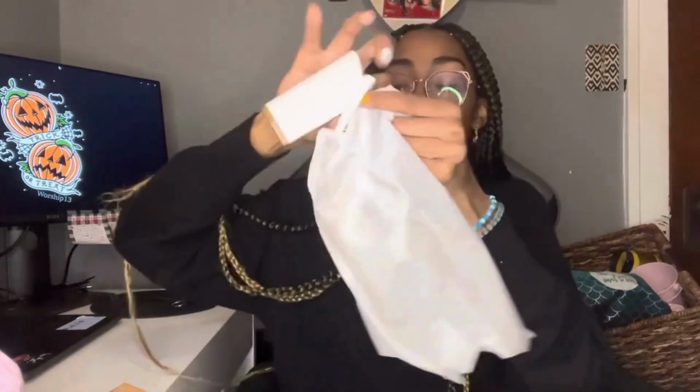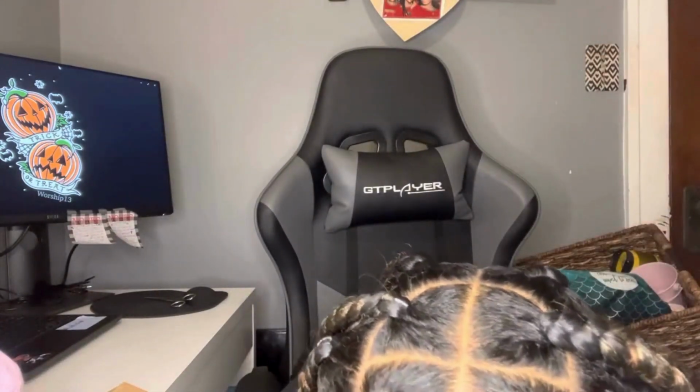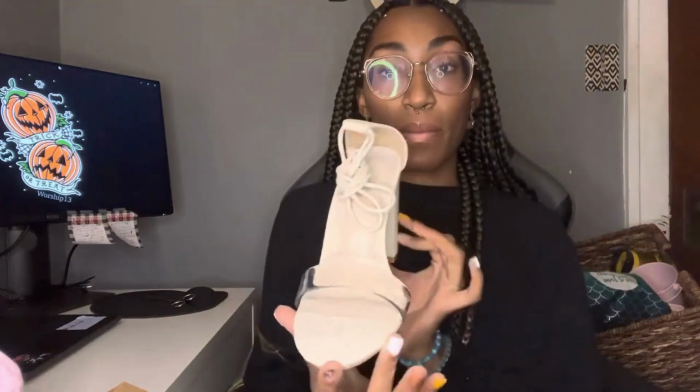And the shoes come in dust bags, each shoe wrapped in its own dust bag, and I do love that. Nice and clean. And the last pair of shoes that I got were another creamy, peachy kind of heel, because I needed something that I could dress up in if we went out. So I got this one.